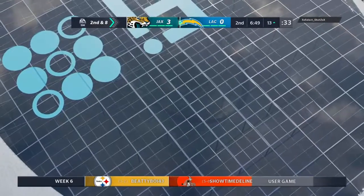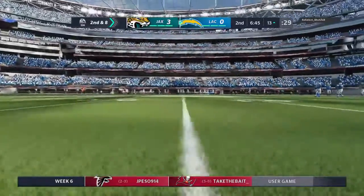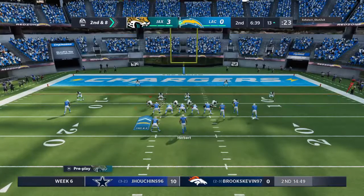2 yards. That call makes sense because they've been throwing it well on this drive, and once again they show passing formation, showing the shotgun. Then they ran out of it. That's a nice play by them defensively, though, to hold it to a short gain.